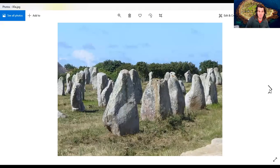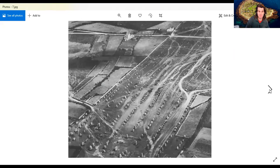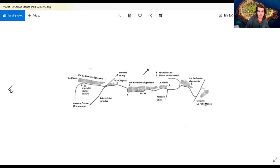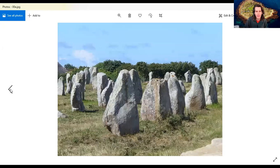And there they are, the stones at Karnak. So what we do, we go through the stones at Karnak, and then we go to look at all these images that we've got to go through. Then we go to this site, and then we go. So we've got basically four localities that we're going to look at today. So there you go, the stones at Karnak.